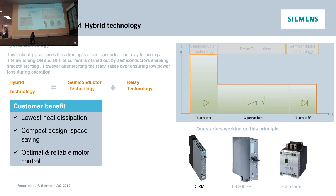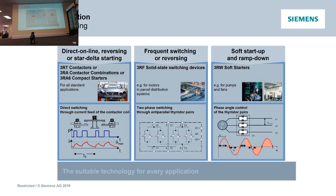And our SIRIUS data range. So this is an old picture. We have the latest SIRIUS range, and some of you have already seen it in our bus. It's a big starter, dark gray. So that's the latest SIRIUS that was launched last year.